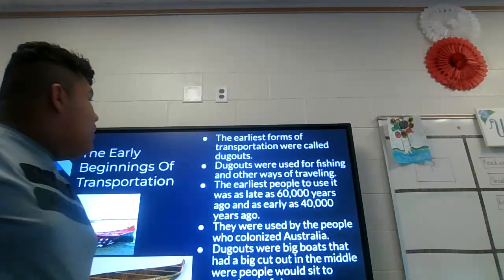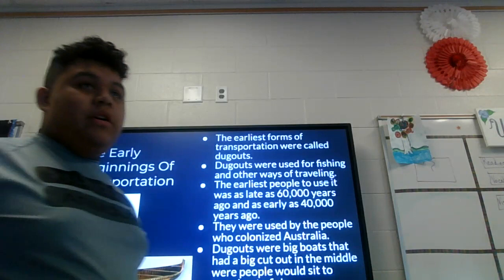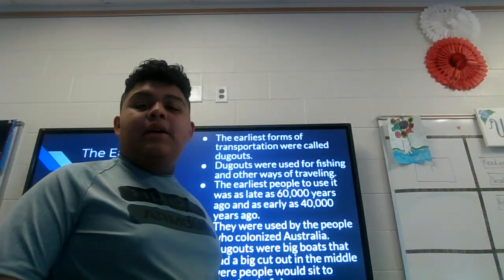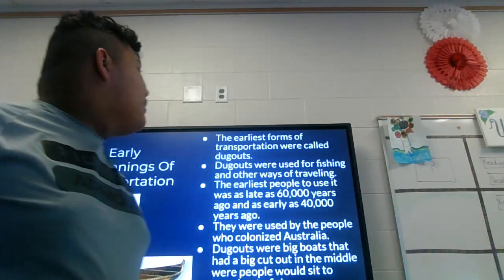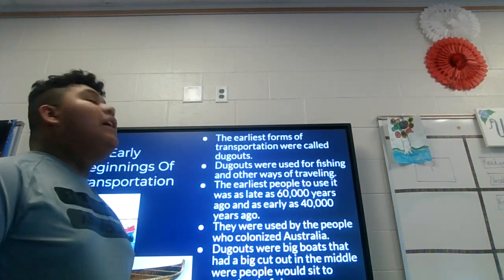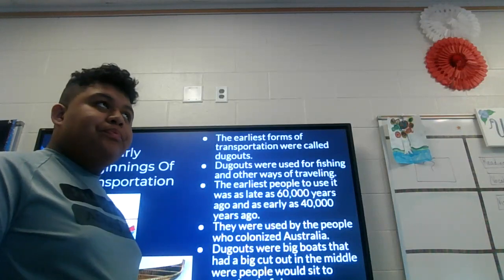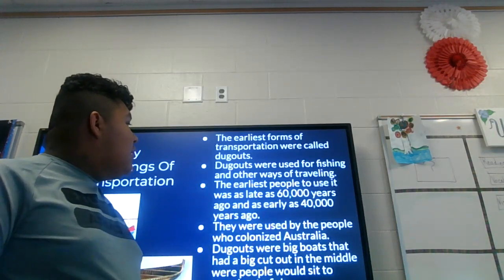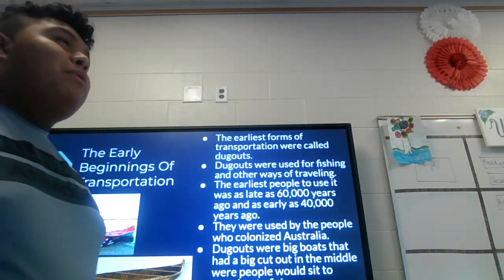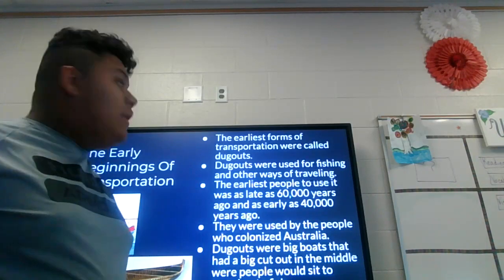The early beginnings of transportation. The earliest forms of transportation were called dugouts. They were boats that were made out of logs with big cutouts down the middle. These dugouts were used for fishing and traveling. The earliest people to use them were as late as 60,000 years ago and as early as 40,000 years ago. The main people who used them were Native Americans and the people who colonized Australia.